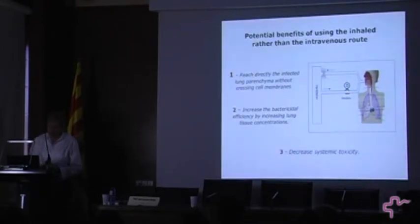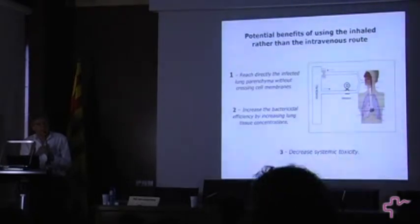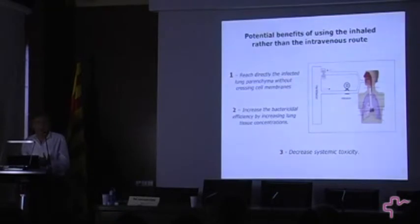And maybe the third potential benefit is that you can expect to decrease systemic toxicity, because the membrane to cross is from the alveolar space to the vascular bed, and maybe this barrier offers a difficulty to cross for antibiotic, so the systemic toxicity might be decreased. Okay, these are the three main reasons why it is tempting to use the inhaled route for giving antibiotic. The first part of my talk is going to examine whether experimental studies have confirmed or infirmed this potential benefit. The second part will move to clinical studies, which are not very many, to see whether these benefits are really observed in clinical practice.